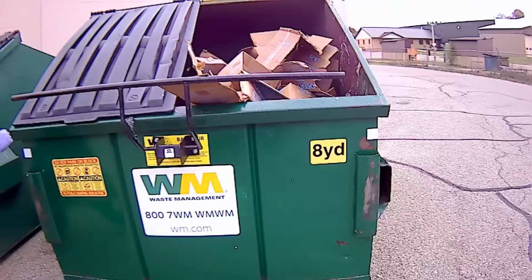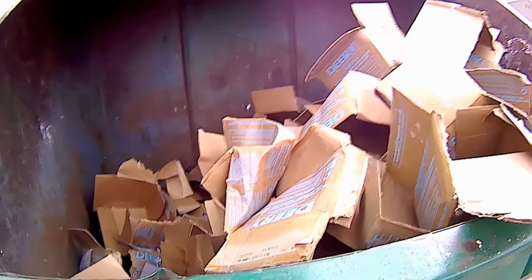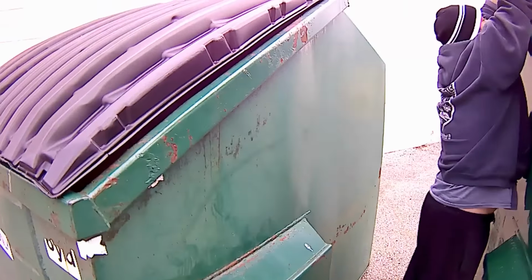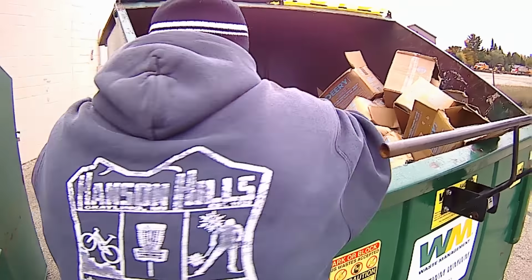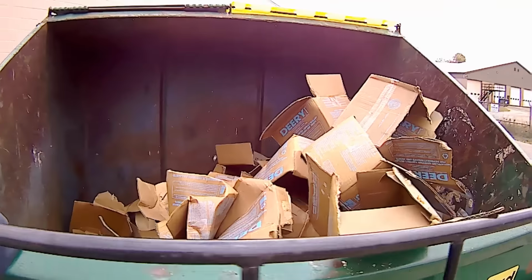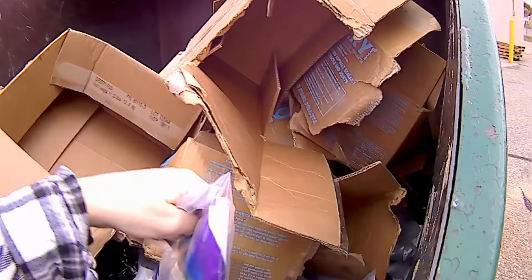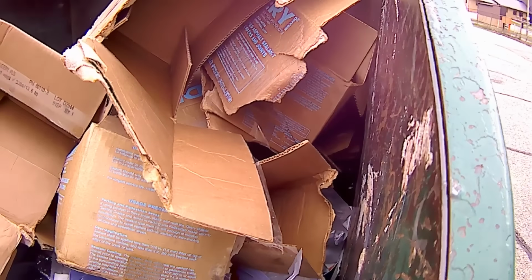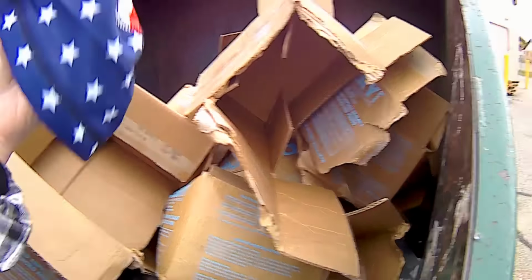Hey guys, we're back at another one. It looks like it's stuffed with cardboard. What's going on with cardboard? Their cardboard's kind of full, so I guess maybe. That's why. What we got? Oh! Dan! Look at this. They're beanies.